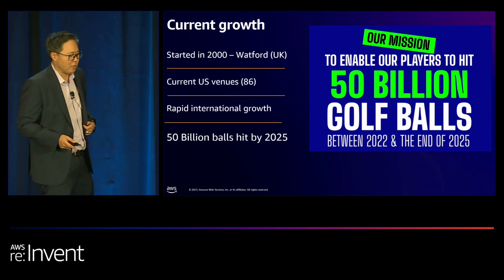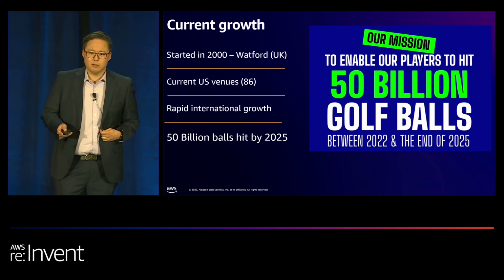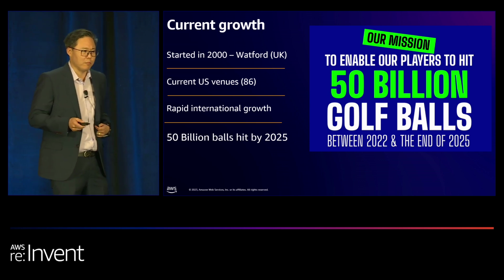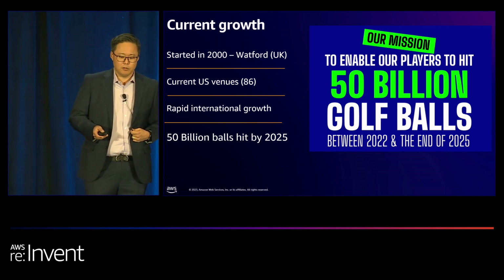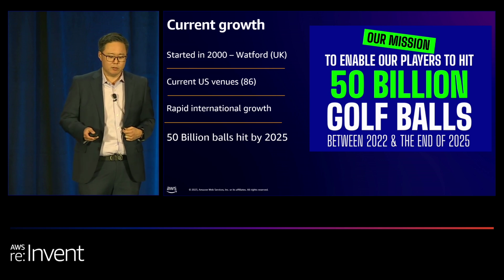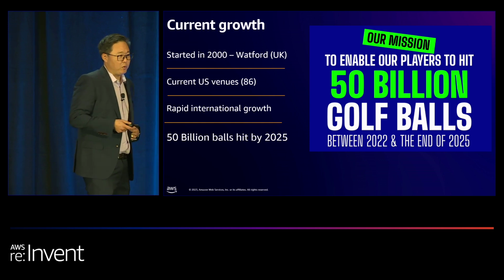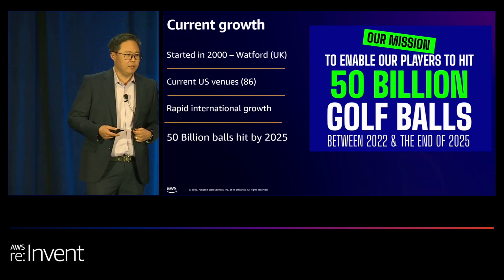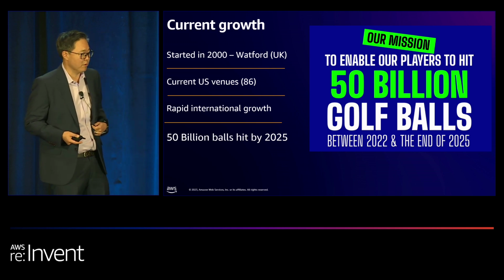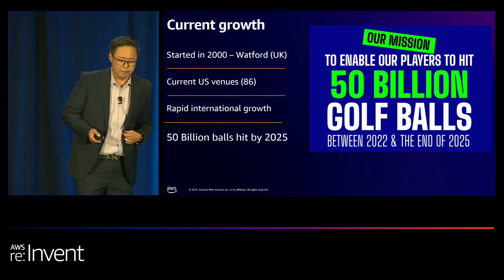But we don't just measure our growth with our venues. We measure our growth through the experience that Topgolf brings to all of our players. That's why our mission is to enable our players to hit 50 billion balls by the end of 2025. And with our impressive growth and the ways that we're bringing more ways to bring the game of golf to all of our players, we are confident that we're going to beat that goal fairly soon.